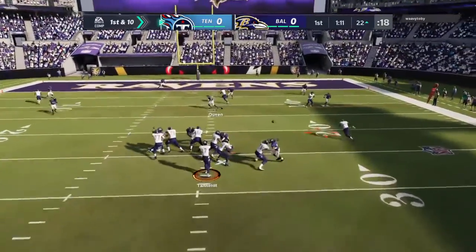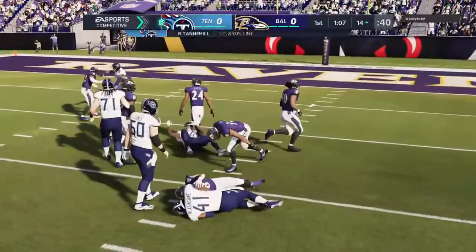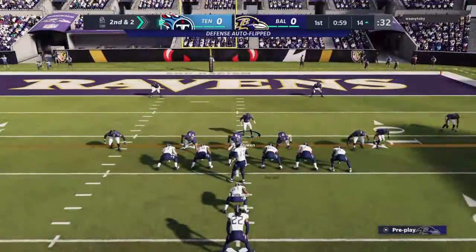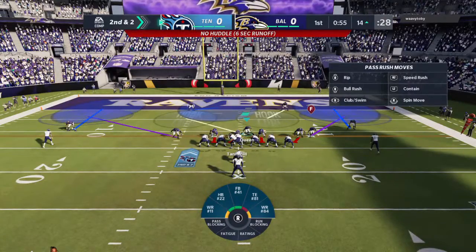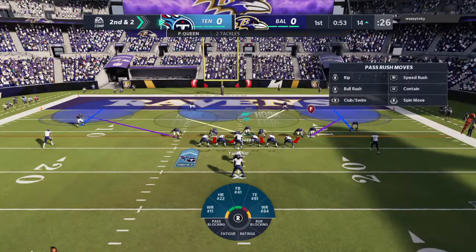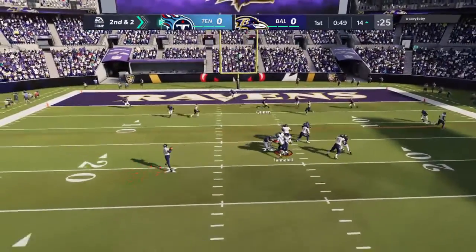On first down, Tannehill. He's just going to dump this one off to his fullback out of the backfield. And the result here, a pickup of 8. Leaves him with 2 to go on second down. Brings up 2nd and 2 at the Ravens. Back to throw, Tannehill.